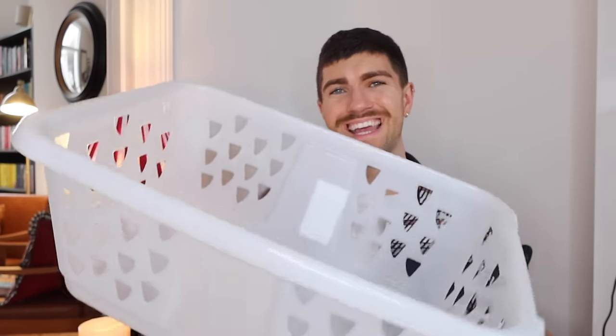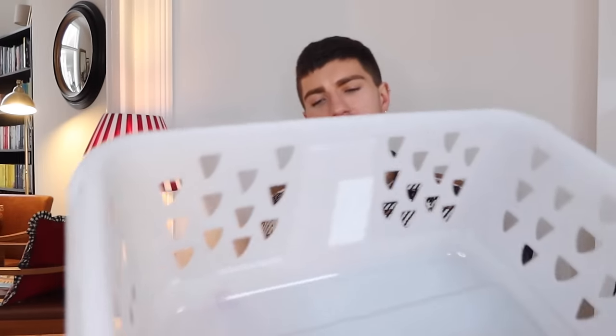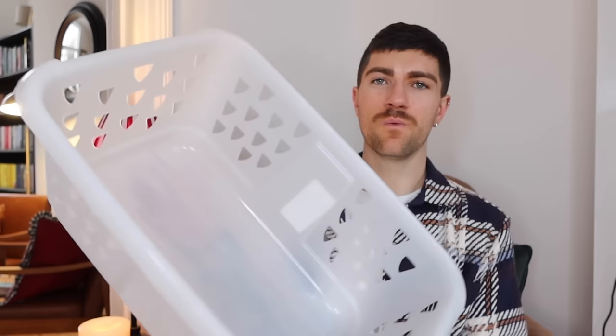And then last but not least, I picked up a washing basket. And now, I don't know how we've gone so long without one of these, but this was £4. It's the Vlasca washing basket.